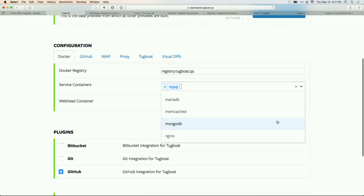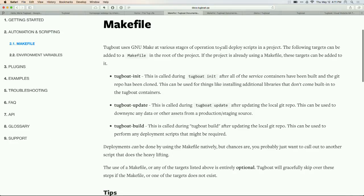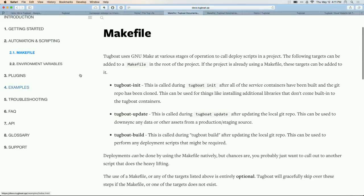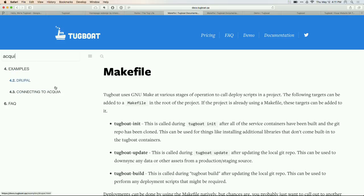Not sure what integration you're talking about. Like you said, Tugboat is hosting agnostic, so this doesn't get in your way. It won't block you from using your current workflow. It's just something that can be off on the side to help you speed up your current workflow.